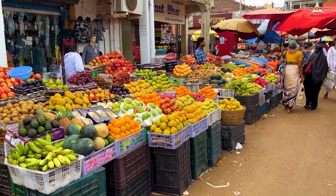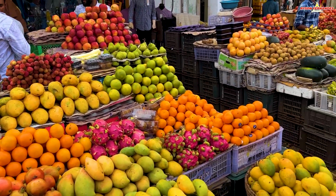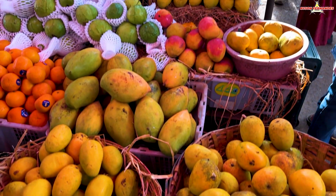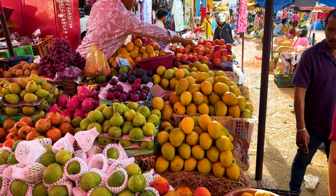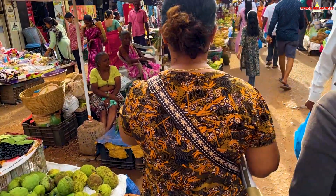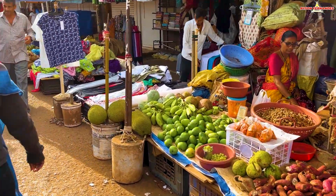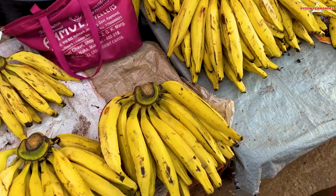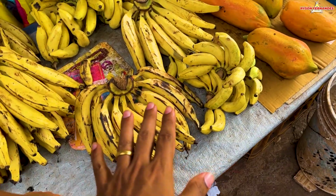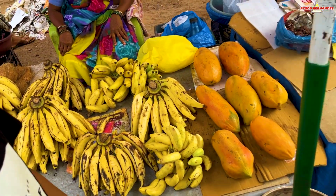Then came the fruit market. Name a fruit that you like and it was available here. Avocados, dragon fruits, and we were looking for some nice mangoes. We were looking for Mankurad mangoes, but the season was almost over. But we got nice Alfonso mangoes. They were also tasting very nice. Sweet potatoes, jackfruits, and we were surprised by the size of the bananas. These were huge bananas. As you can see, if I take my hand closer, how long they are. Even Ruel was excited to touch them.